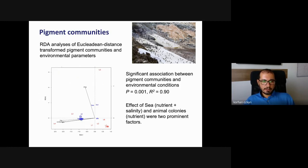And basically, most of the pigment concentrations are aligned along an axis of nutrients and conductivity, again representing the nutrient transport from the sea. But also the second axis, again, another major component regarding the nutrient transport mediated by the animals, because this L5 is the lake in Ardley Island, which also hosts a very, very large penguin colony.